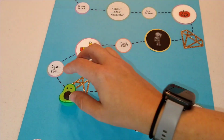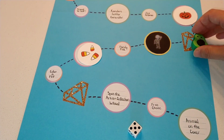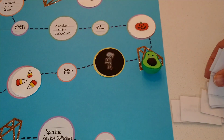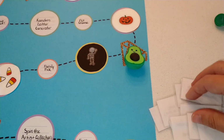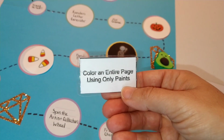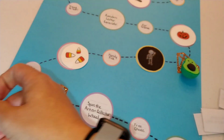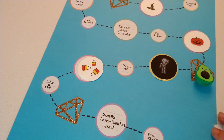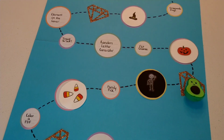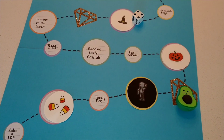All right, we've got a 5. 1, 2, 3, 4, 5. Another challenge spot. Rats. Right in between the fun Halloween ones. All right, so we're going to pull another one of these, and I'm just kind of grabbing because I'm doing this one-handed. Color an entire page using only paints. Okay, that's not so bad. I can definitely do like an acrylic background and watercolors, maybe something like that. So that'll be fun.